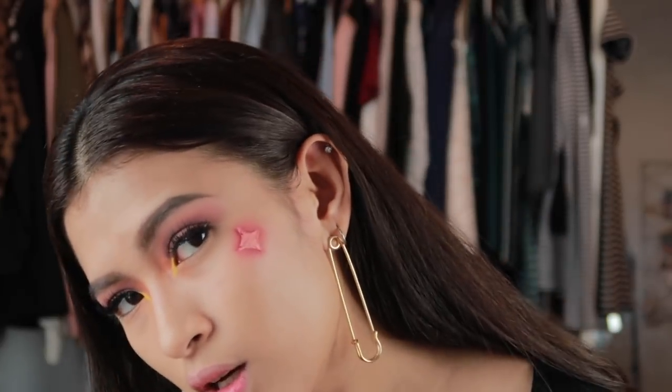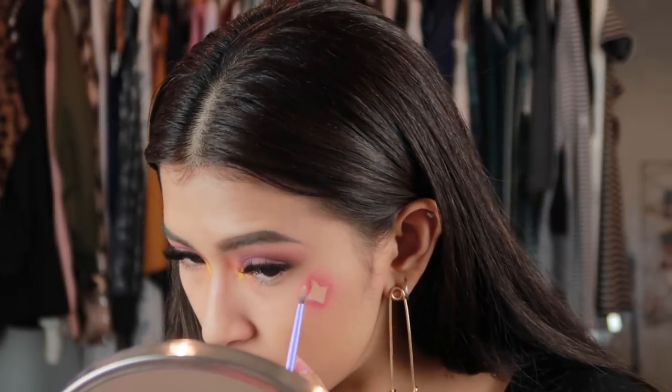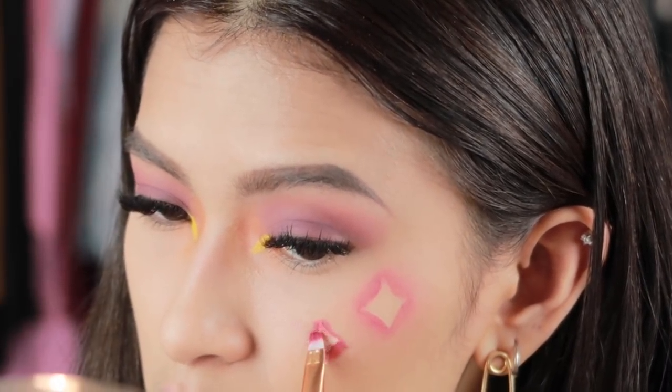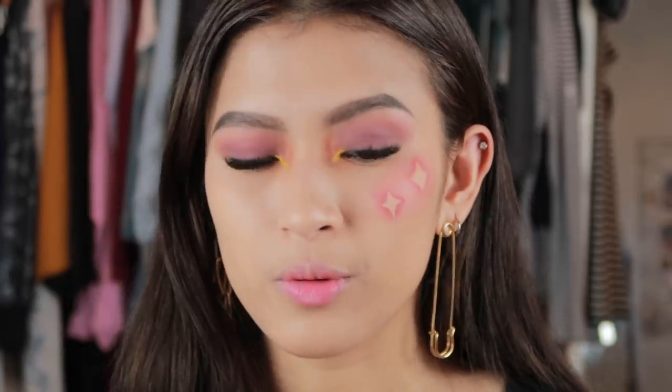Okay, so once it looks like that, I'm just going to peel it off and then it will look like that. Don't worry if it's not clean, because you can always use a concealer and just clean it away. I'm just going to brush it. We're just going to peel it again. And ta-da! One side is done. You can continue to do it on the other side if you want. I'm just going to do it on one side.